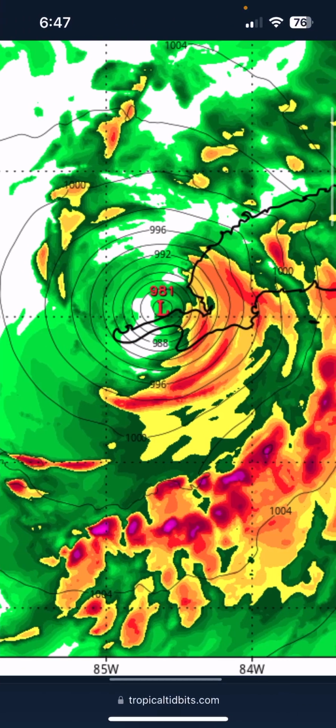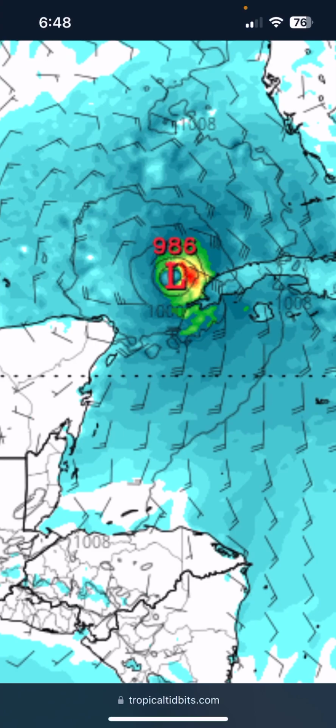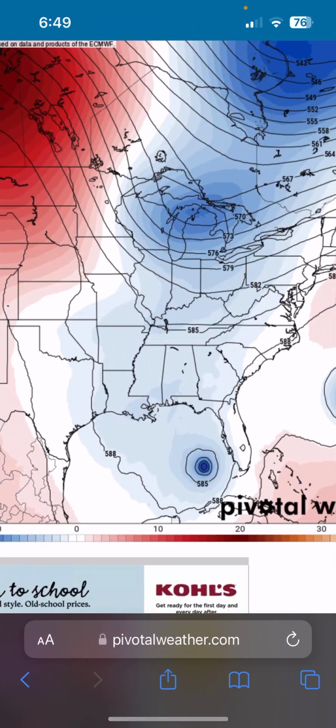Something else to watch. And here's one of the hurricane models, I think this is the HWRF, showing very close land interaction with Idalia. And again, that could ultimately affect its organization. I believe this is another hurricane model out a little further west. So you see it's kind of up in the air right now how much land interaction we have with this.